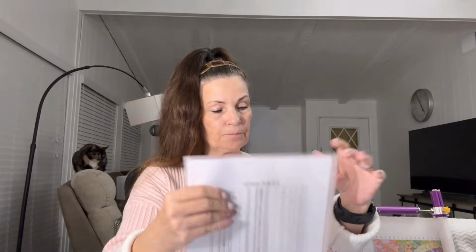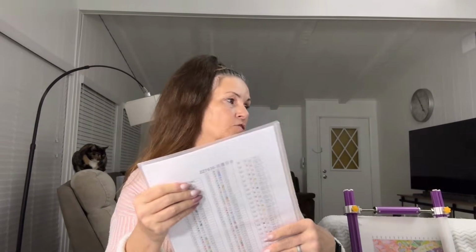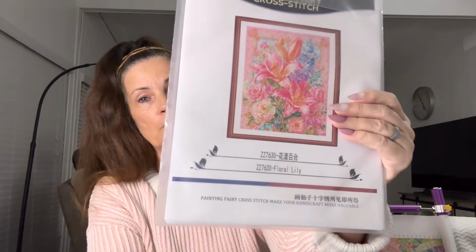Still having problems with this shoulder, so it's a little hard for me to lift these up, but we will get there. And she's going to come back over here again, so I apologize. See, there she goes again. It's so rude, so rude.